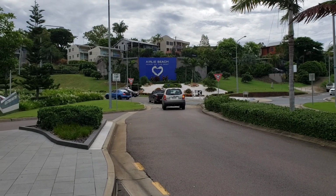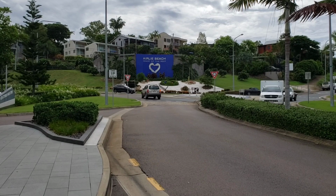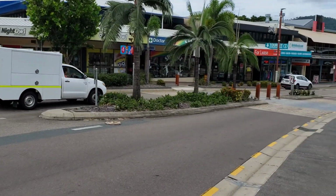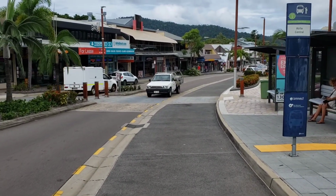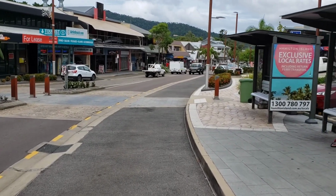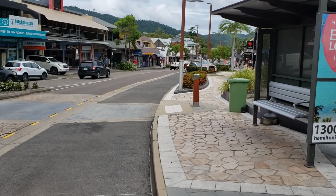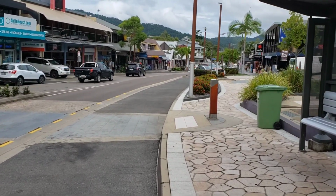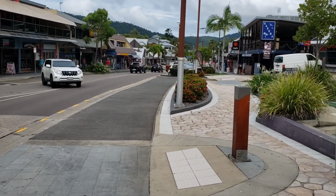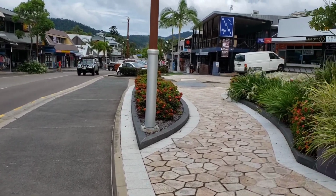Heart of the Reef, Airlie Beach. There is the sign that will greet you when you're coming into town, and if I do an about face, this would be Main Street here in Airlie Beach. And as I showed you from up above, it's a rather small town, but I would imagine that during certain times of the year, particularly like November, December, that this town would be rather quite busy.